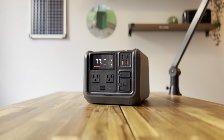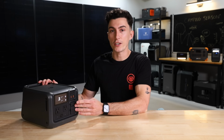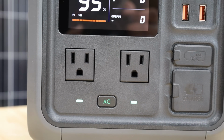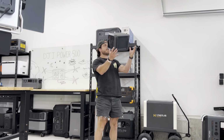If you're basically looking for just enough power to outlast your sunscreen, you're gonna wanna start with something like this small DJI Power 500. It's got a couple ports. You can fast charge drones directly from it. It has a solar input. It has a few 120 volt house plugs so you can run some regular stuff on it. It's a small, compact, lightweight little power station that's perfect for being on the go.